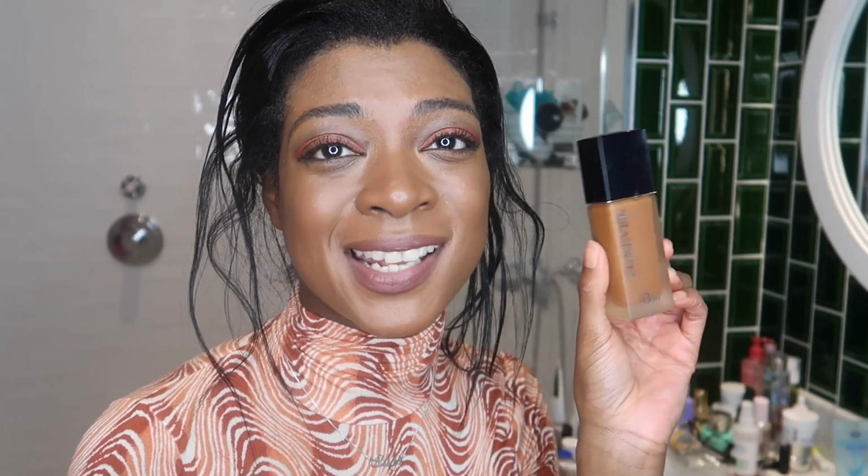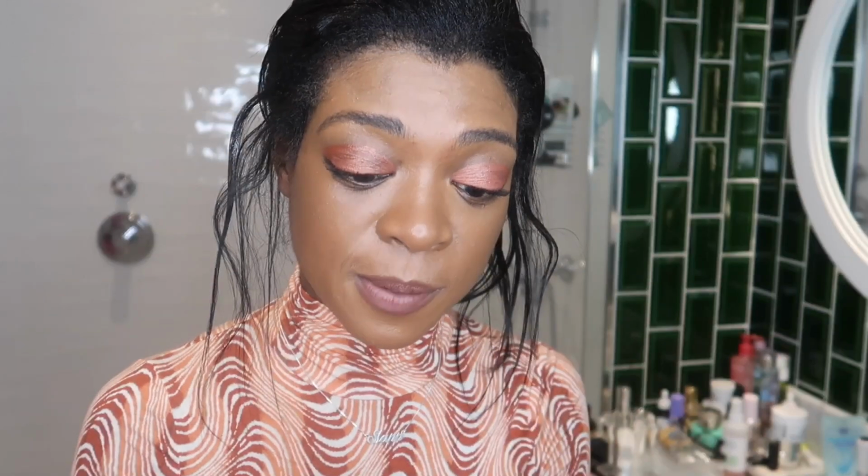This is supposed to be matte. It's not really matte. It's supposed to be long lasting. It's not really long lasting. It's quite heavy. It's quite thick. The shade range also was really disappointing. I do have the face and body foundations in 5W and 6W.